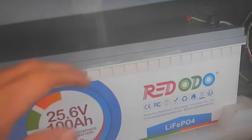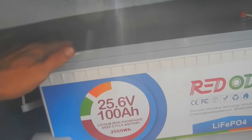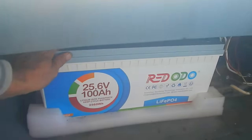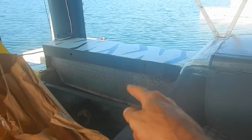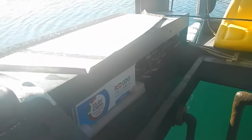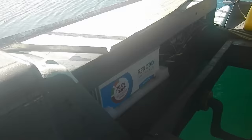Just take a peek at the batteries. Not even warm. Beauty, that's great. And I presume the one under there is the same. Let them charge. And they might even be able to get it back up to full charge before.